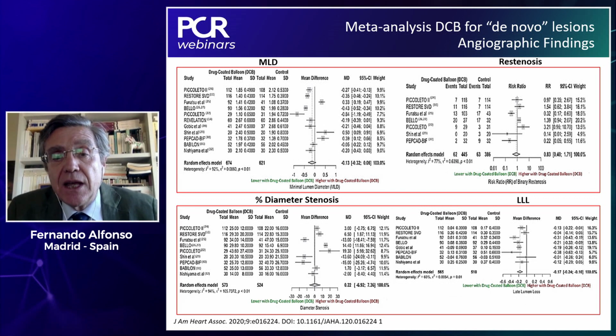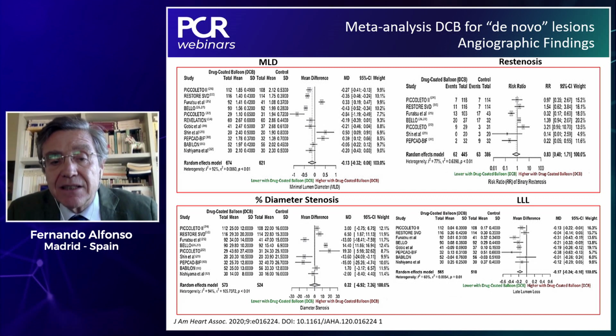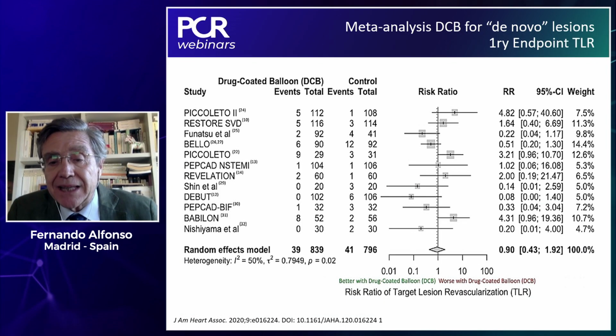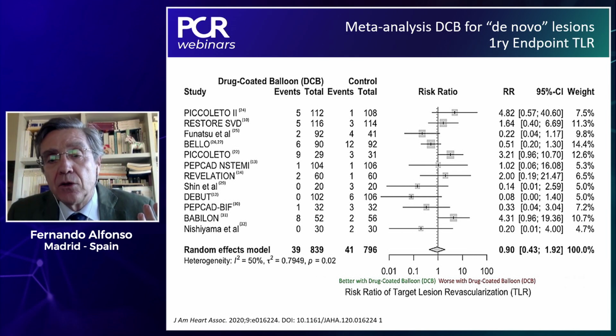So this is very briefly the findings. This is the angiography findings. You can see here at follow-up, similar minimal lumen diameter, a similar percent diameter stenosis, and binary restenosis rate equal in the two groups. Obviously, the late lumen loss, as we discussed, was in favor of drug-coated balloon because the gain was also smaller. So this is the primary endpoint of this meta-analysis, which is target lesion revascularization. Here you see the 14 randomized clinical trials, and the two strategies, drug-coated balloon in these selected cases, were doing equally well as the alternative strategy.